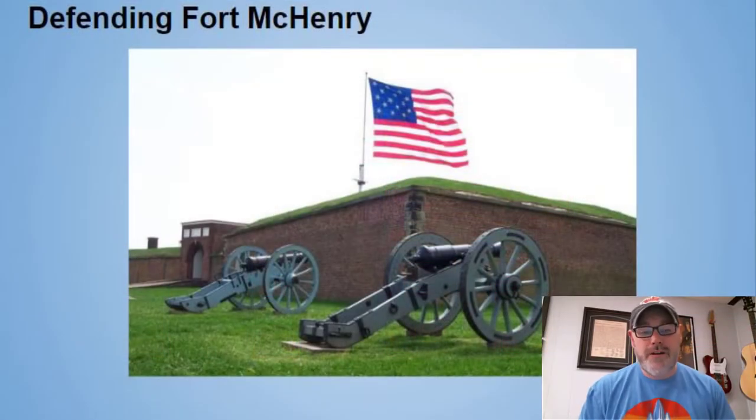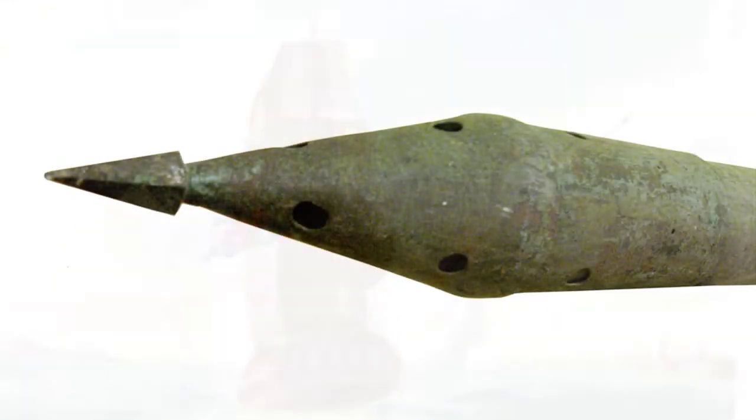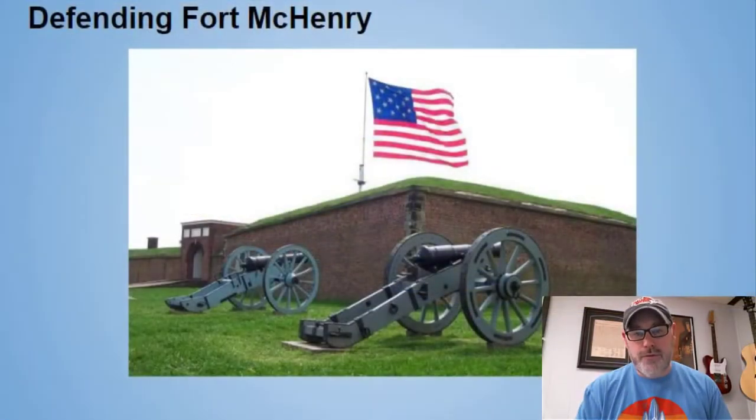But early in the morning on September 13th of 1814, the British ships begin bombarding the fort, all right? And they're launching mortar shells. They're launching, literally, bombs that are exploding over it. And one cool thing that they're doing, too, is this recently developed thing known as a Congreve rocket was being launched into the fort. So when they say rockets' red glare and bombs bursting in air, that's really what they mean, all right?